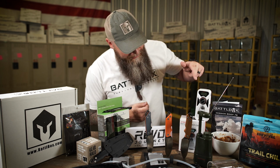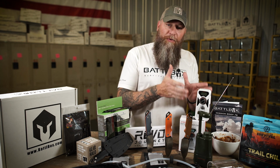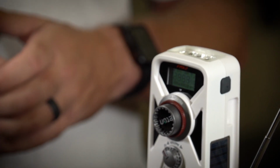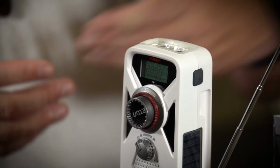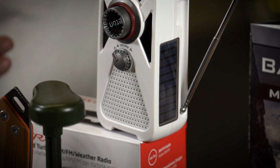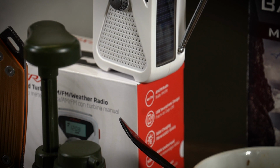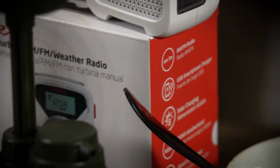Next, we got the FRX2 from Eton. The little nice radio right here. It's freaking awesome. You can crank to charge. 1 minute of cranking gives you 15 to 20 minutes of use. You've got AM, FM, and you've got the ability to do NOAA radio station, weather stations, digital display, flashlight, solar charged, and charged via USB.